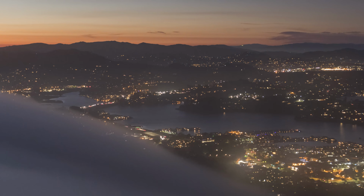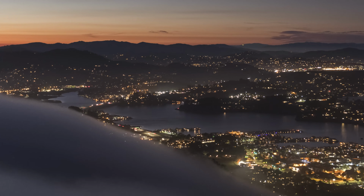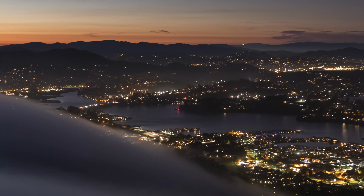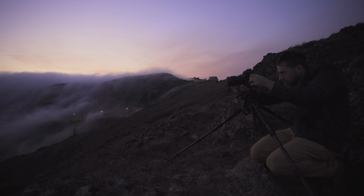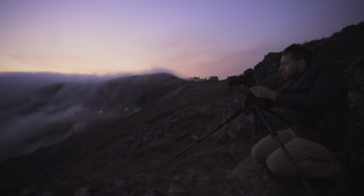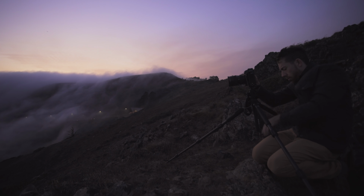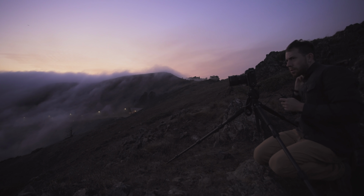So after this incredible evening, I was really happy with the results. I was really happy with my panorama image and the time lapses, although I still really wanted to capture images from that previous spot in the video where I got fogged out. So I tried to do that hike another 4 times, and each and every time I got fogged out with the same conditions similar to this video.